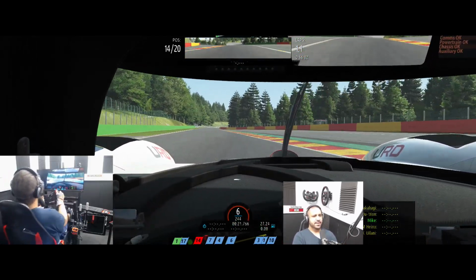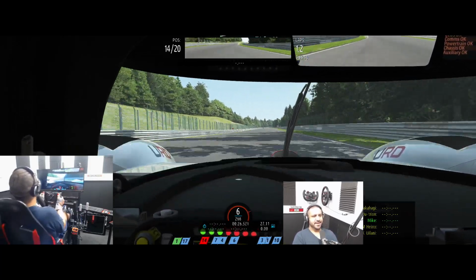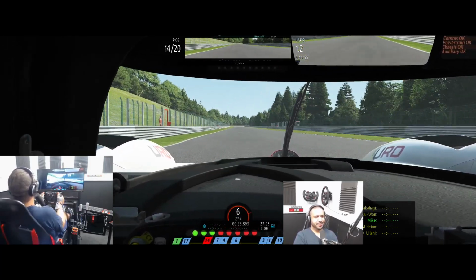Whoa. Alright, low aero package is in full effect. I need to take it a little easier for Eau Rouge.